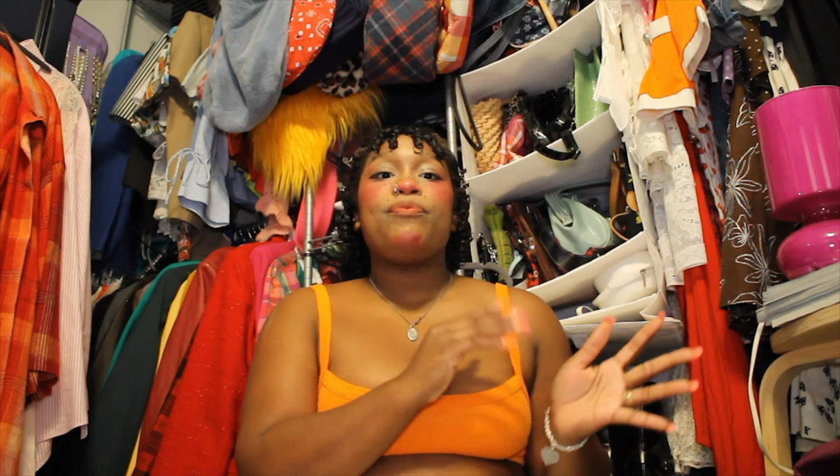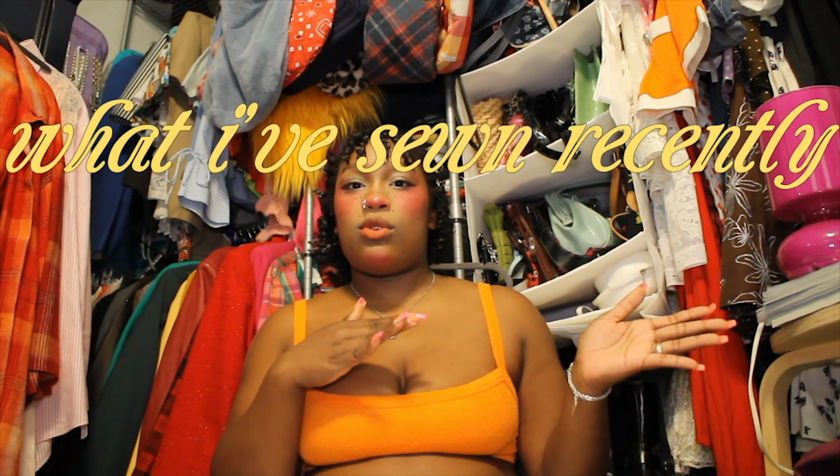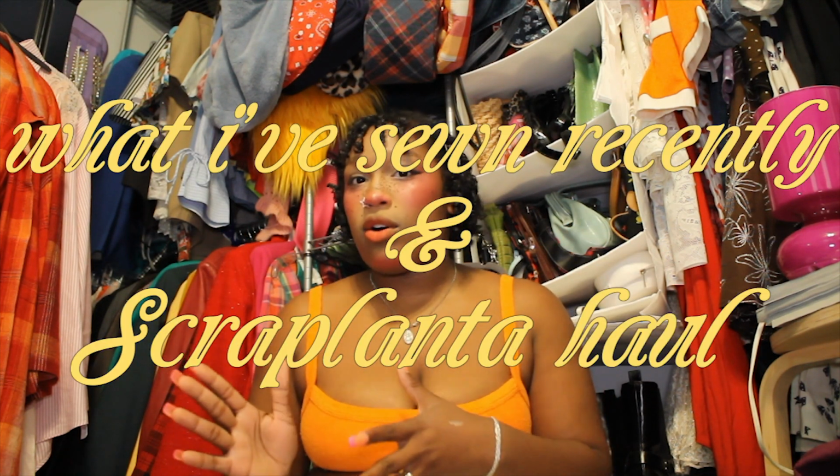and then doing a crafty kind of haul of some things that I picked up from a place in Stone Mountain called Scraplanta, which is a creative reuse center, which is essentially just a thrift store for crafty goods and such. So essentially we're doing a what I've sewn recently and a Scraplanta craft sewing haul.